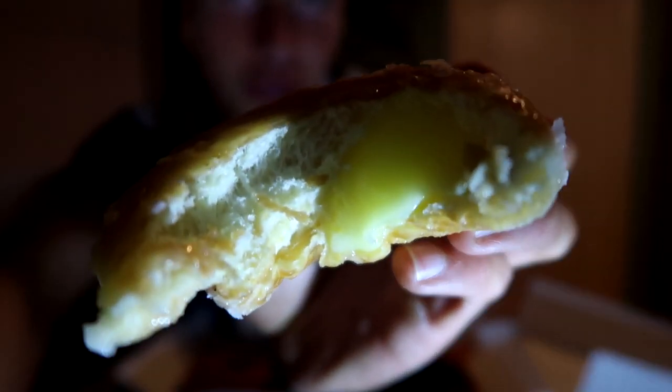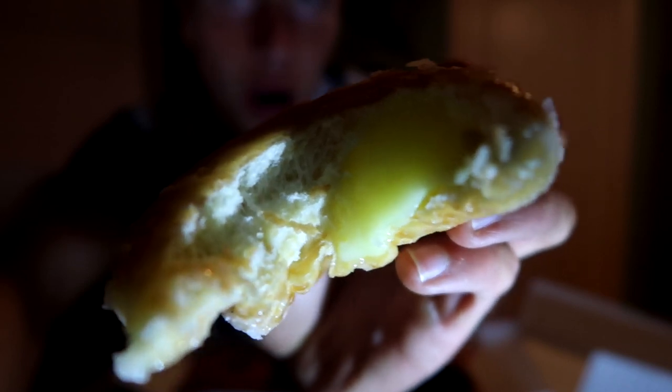And now it's time for the second one. It's filled with lemon. So let's see. Team Big Bites, greetings to you, Nick Dampier, and you can see the filling guys. Oh wow.